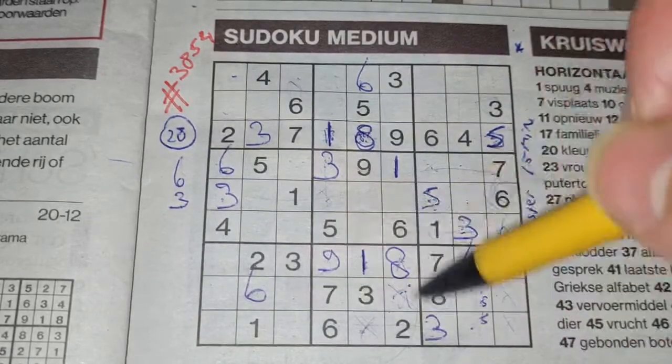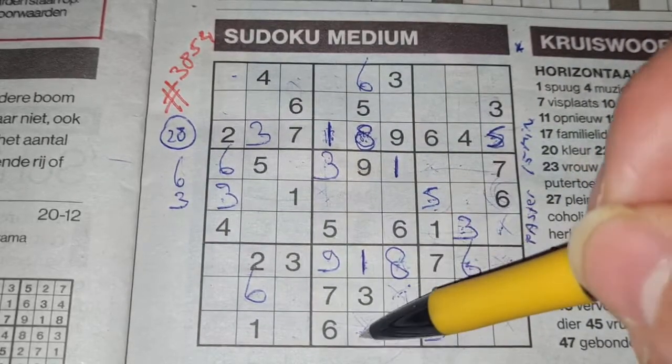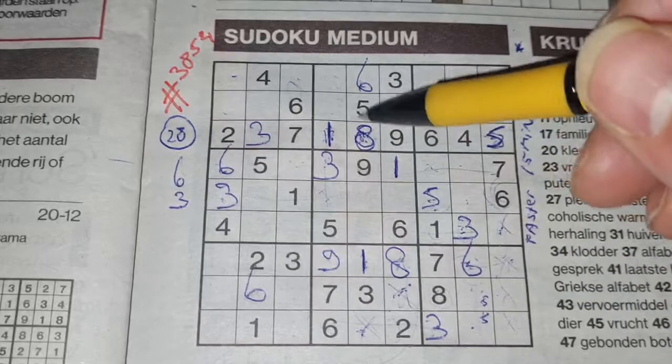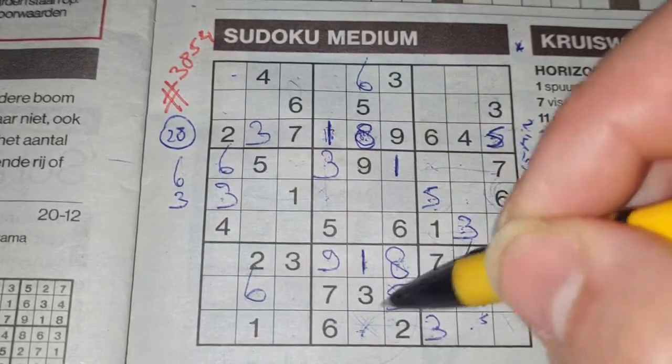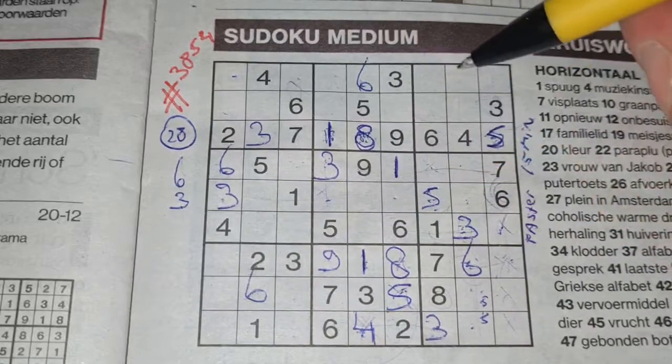2 numbers left in this big square. 4 numbers, 1, 2, 3, 4 is missing. And a 5 is missing. 4 and a 5, we have a 5 there, no 5 there. 5 should be here and a 4 goes there. Alright.